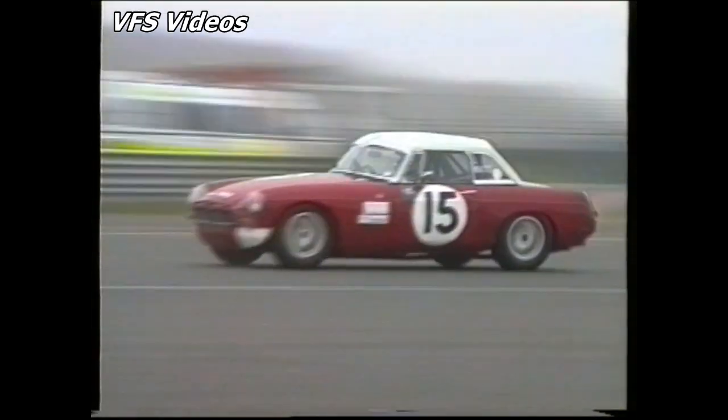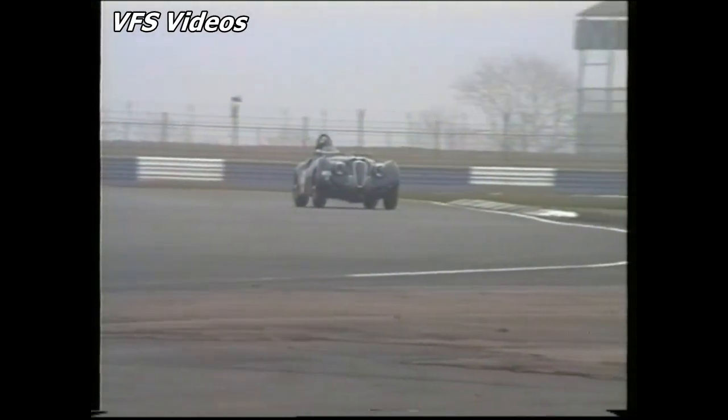Number 22 already having a moment there, Tom Smith in the MGB Roadster, and somebody else run off into the sand trap there, avoiding him. It appears that Tom's kept the engine going. Number 15, that's Ronald Watt in the MGB Roadster. Number 33, the Jaguar XK120 of Nigel Webb.